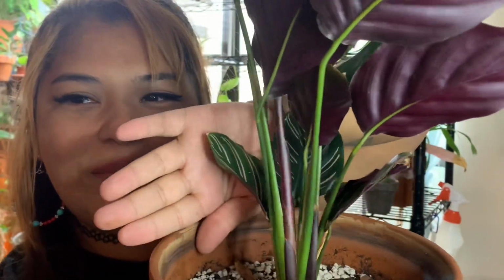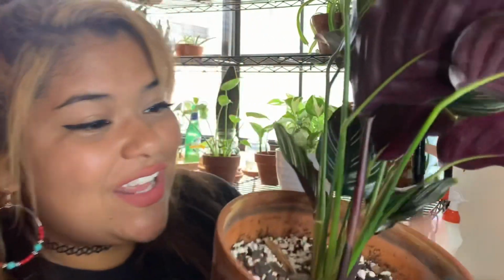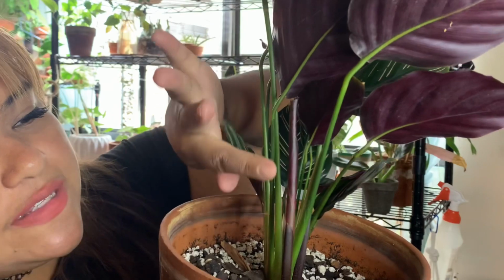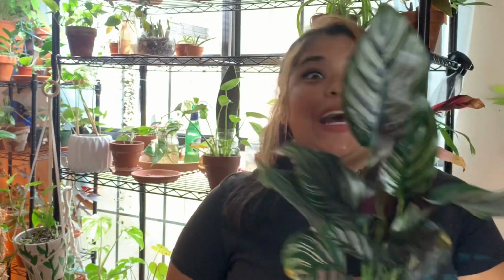So look at that right there. Another little rolled cigar type thing. So it's so exciting, and I think it's going to be big because you can't even see the bottom of the leaf yet. It's still going. So that is so exciting. I'm honestly way too pumped.